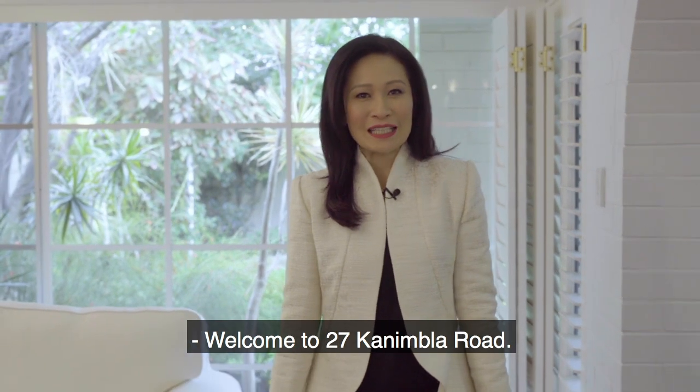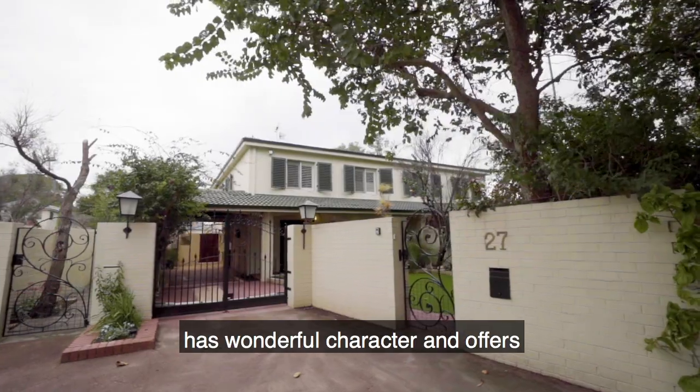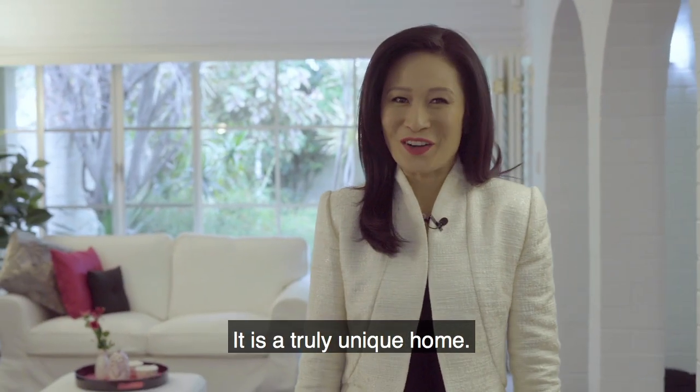Welcome to 27 Kanimbla Road. This classic Nedlands townhouse has wonderful character and offers a private lifestyle nestled on a leafy street. It is a truly unique home.